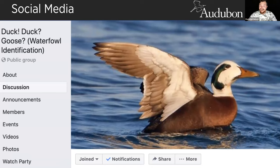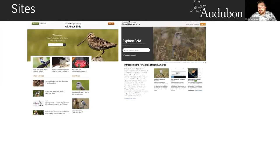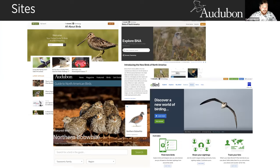There's a group for just ducks, which I love the name: Duck, Goose, Waterfowl Identification. Yes, please, more funny bird names, okay? There's one for sparrows. A lot of people don't like identifying sparrows, and I understand that, and there's a group just for that. There's websites out there, all right? There's All About Birds. There's Birds in North America. Audubon has a free online guide using David Sibley's paintings and Ken Kaufman's information, okay? And then eBird has the app as well as the online resource, and it's rolling out an online guide as well.